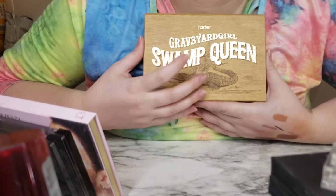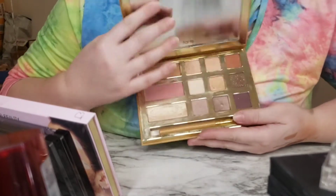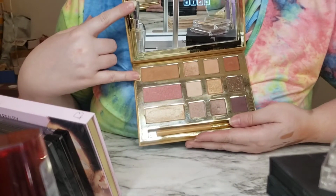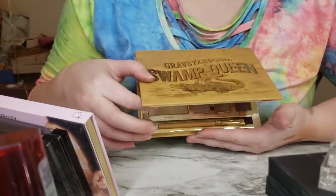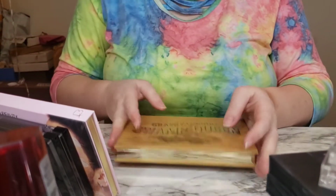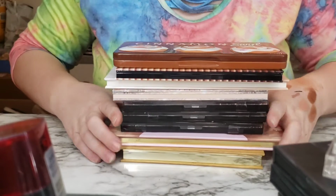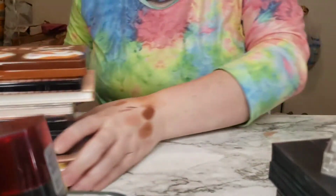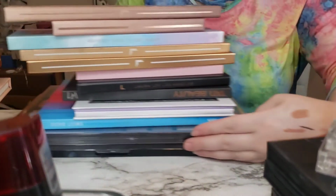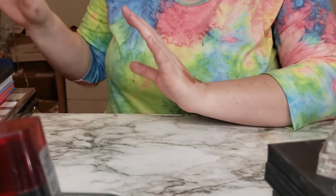This was my first palette ever. I loved Graveyard Girl so much. I was obsessed with her, and I got her hair set, I got her palette, and I was obsessed with this, knowing this was way too orange for me, but I wore it anyway. I am keeping this because I love it and I love her, even though I haven't visited her channel in forever, because people's interest in content preferences change, and I just don't watch her like I used to. But I'm keeping that just because I can, and I love it. I probably need to get rid of it because I don't use it at all, but it makes me happy.